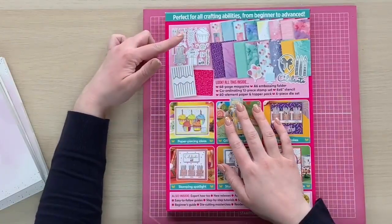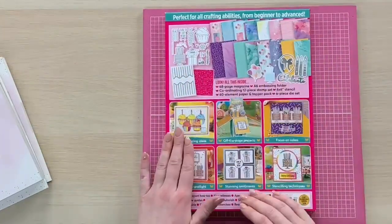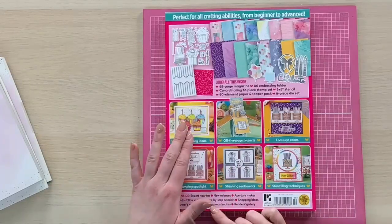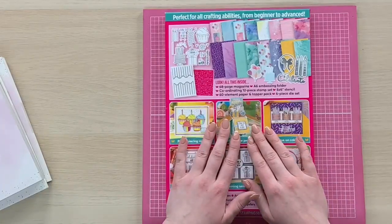you can see that you've got your stamp design, your embossing folder, your stencil, your dies and your beautiful papers in here. You can then see you've got a little sneak peek at some of the projects that are contained in here. So we've got paper piecing, we've got off the page projects. Honestly, Jess has done some amazing off the page projects for this one as well.